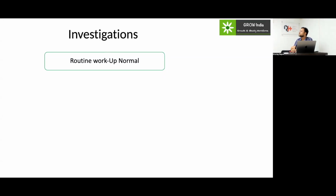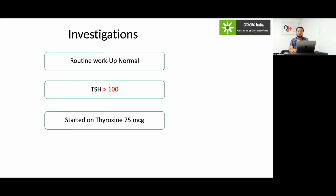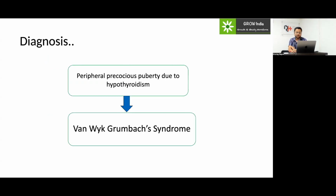We worked up on the basis of the short stature, and the routine workup was absolutely normal, except for the thyroid profile, which shows a TSH level of more than 100. And on the basis of the high TSH level, we started the patient on thyroxine 75 microgram. So if we gather together all these things in the table, there is precocious puberty, which is a peripheral one, there is hypothyroidism, and also there is a pituitary hyperplasia like picture. So this clearly indicates a diagnosis of Van Wyk-Grumbach syndrome.